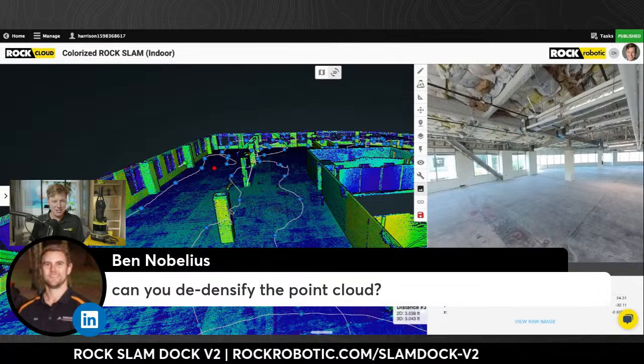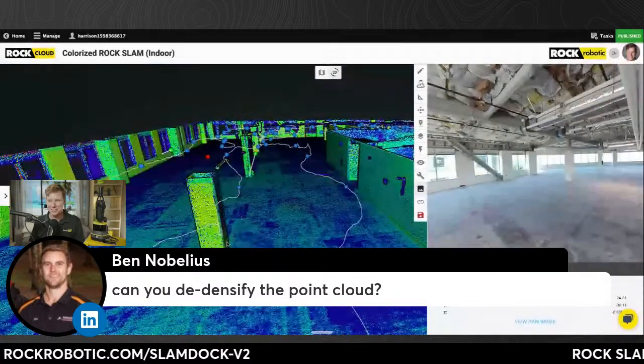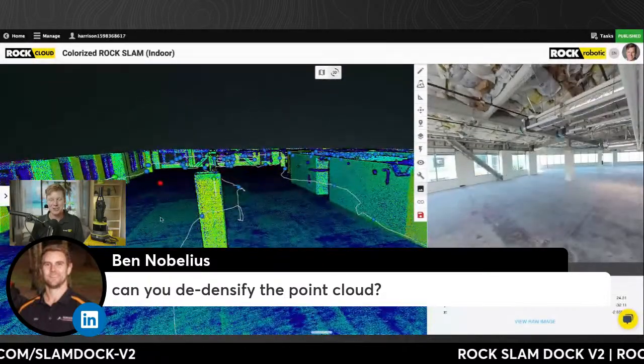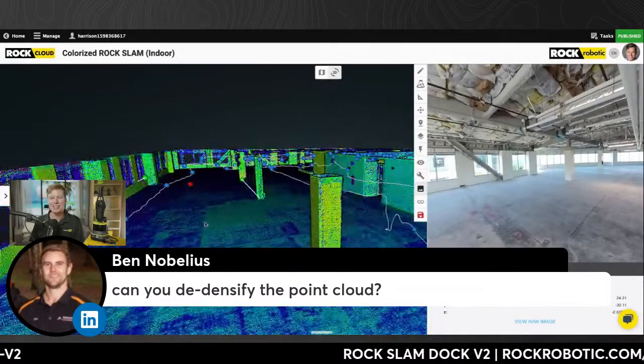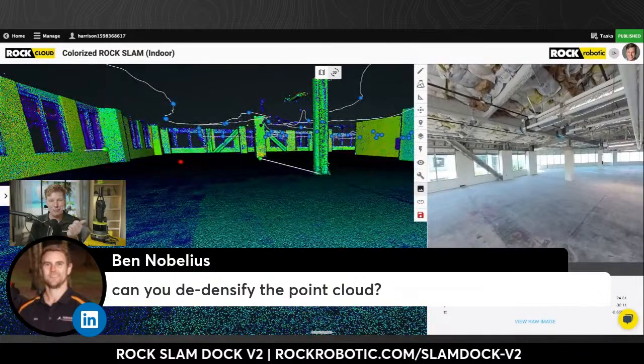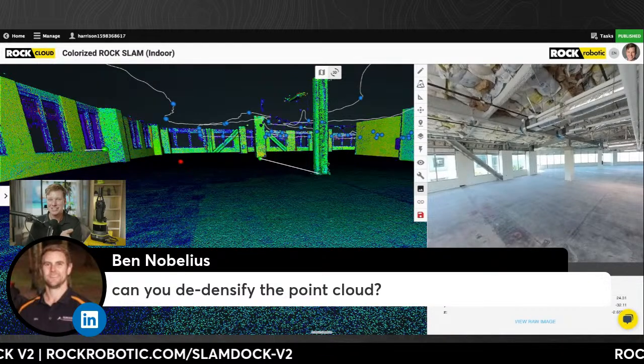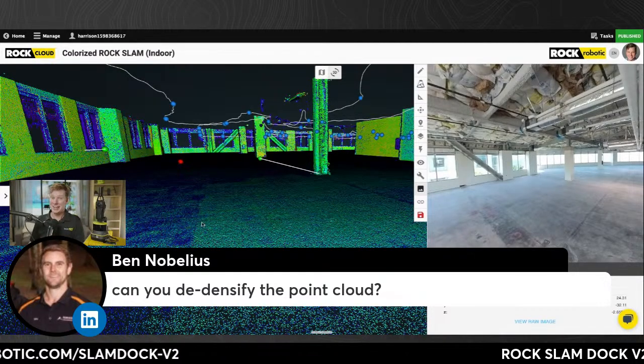Can you de-densify the point cloud? Yeah, we should do that. So let's see if we can add that feature. I totally see what you're saying. I can see the need for it. Because it's doing 640,000 laser points every second for 12 minutes. It's a lot of dots.